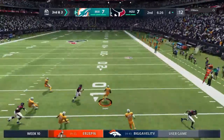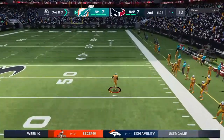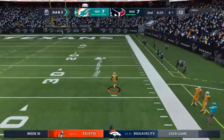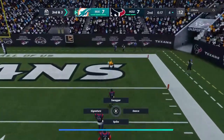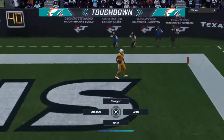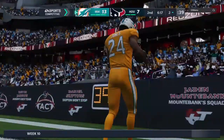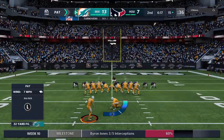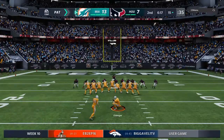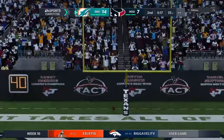And now Watson throws another interception. Picked off by Byron Jones. He's at the 50, the 30, the 20. And he will bring it back. It's a pick 6 and a Dolphins touchdown. That was a nice catch, and not by the guy you thought it was going to be. How about the defender turning into an offensive player as soon as the ball hits his hands? And off he goes, off to the races, and into the end zone.